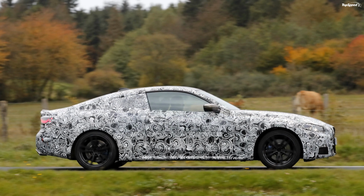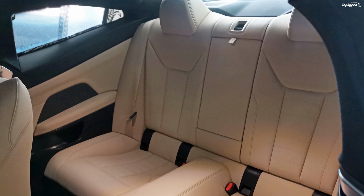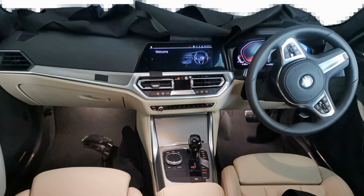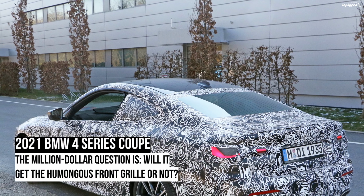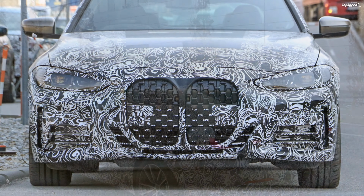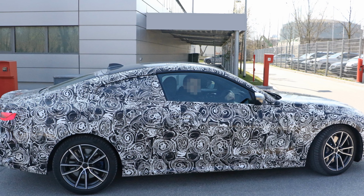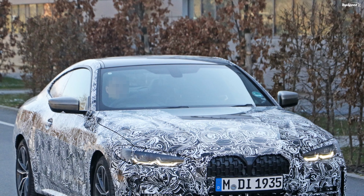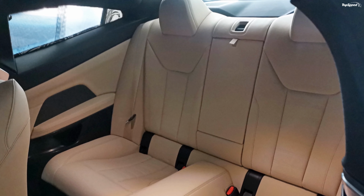On top of the pyramid, a potential M440i xDrive would employ an inline-6 mill that churns out 368 horsepower and 500 Nm (368 pound-feet) of twist. This variant could be able to dispatch the 0 to 100 km per hour (62 miles per hour) sprint in 4.4 seconds en route to a top speed of 250 km per hour (155 miles per hour).